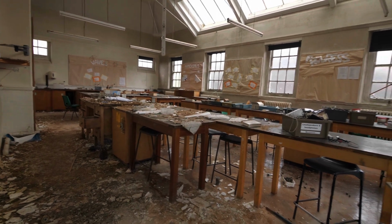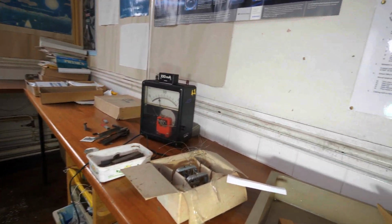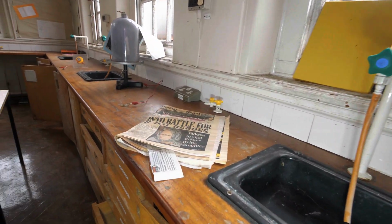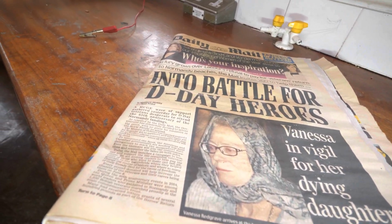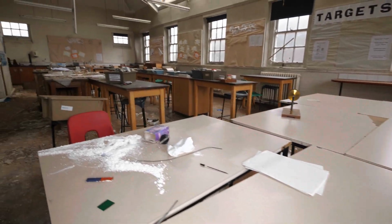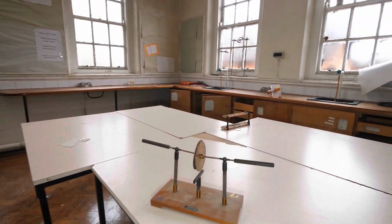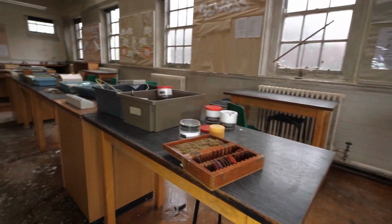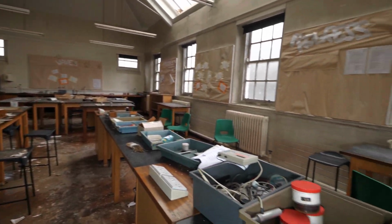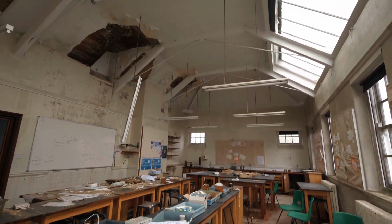And then into another science lab. You could tell this was a school that specialised in science, from the huge section they've dedicated to it. Got an old paper here from 2009. I just can't believe that they didn't really clear the school out, they just left it. All of this stuff here and downstairs and everything we've seen could be donated to another school or just donated in general, really. I'm loving this room. This room has got good vibes with a really high ceiling.